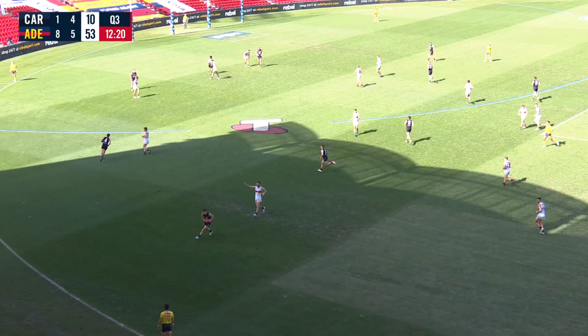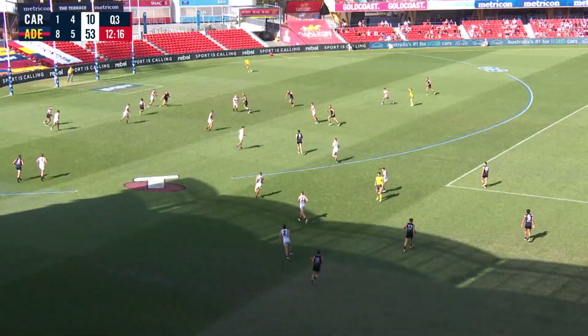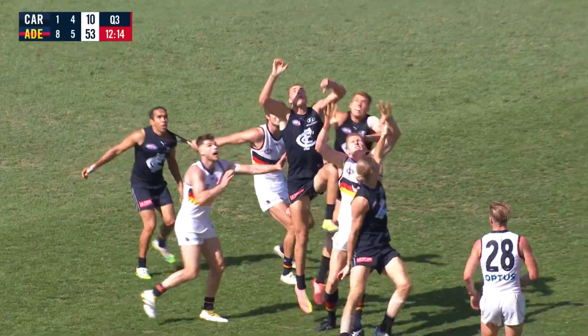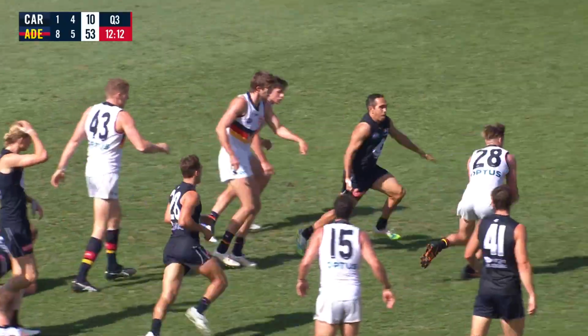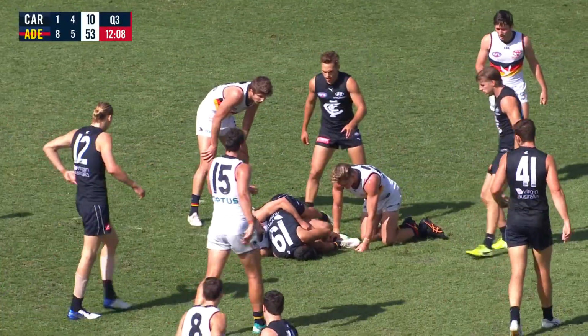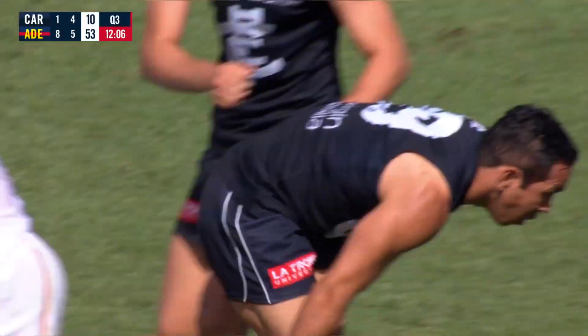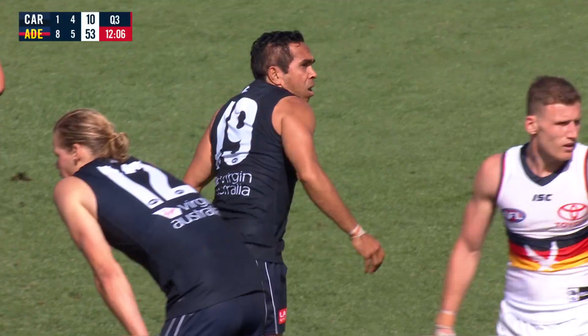Didn't want to waste it, so keeps possession with the kick to Walsh. And he pumps it top of the square. Mackay's been flying, gets up, can't mark this one. Keys bumped by Betts, goes back in, grab on a ball, but it was a bump, not a tackle. It's better though, at least they've got some forward pressure happening.